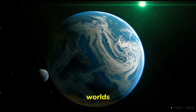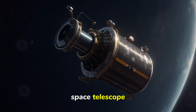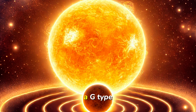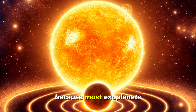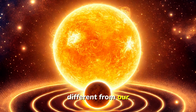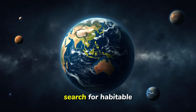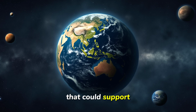for other worlds. The discovery of Kepler-452b. Kepler-452b was discovered in 2015 by NASA's Kepler Space Telescope. Located in the constellation Cygnus, this planet orbits a G-type star, similar to our Sun, which is a unique find because most exoplanets discovered are around red dwarfs or stars quite different from our Sun. Kepler-452b is part of NASA's ongoing search for habitable planets beyond our solar system, specifically those that could support life.